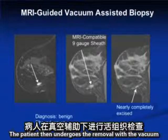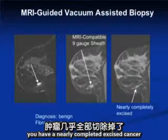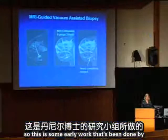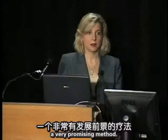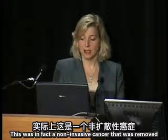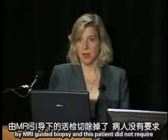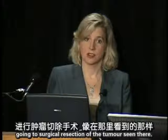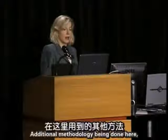The patient then undergoes the removal with the vacuum-assisted biopsy, and you can see at the end you have a nearly completely excised cancer. So this is some early work that's been done by Dr. Daniels' group, and I believe that this looks like a very promising method. This was in fact a non-invasive cancer that was removed by MRI guided biopsy, and this patient did not require going to surgical resection of the tumor seen there.